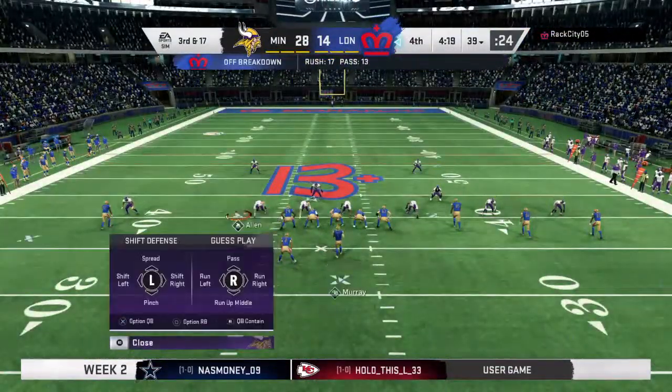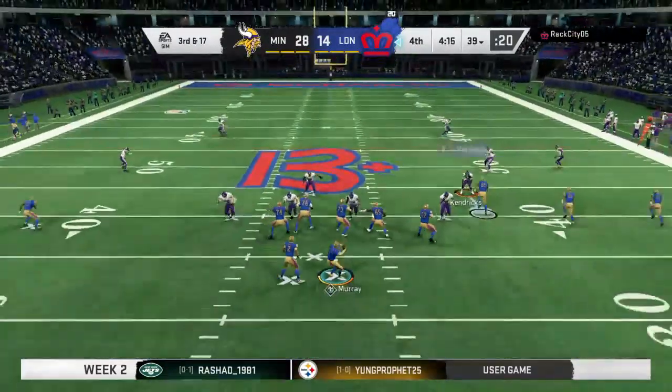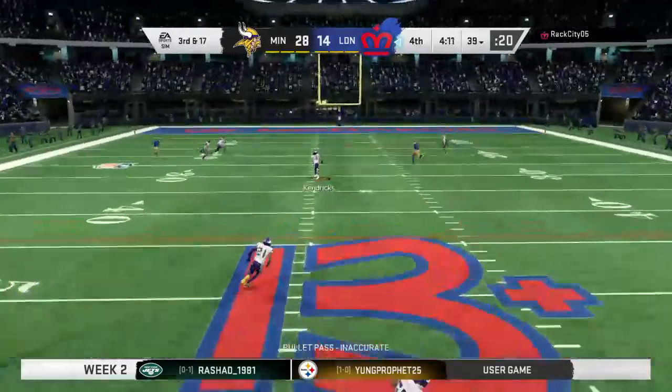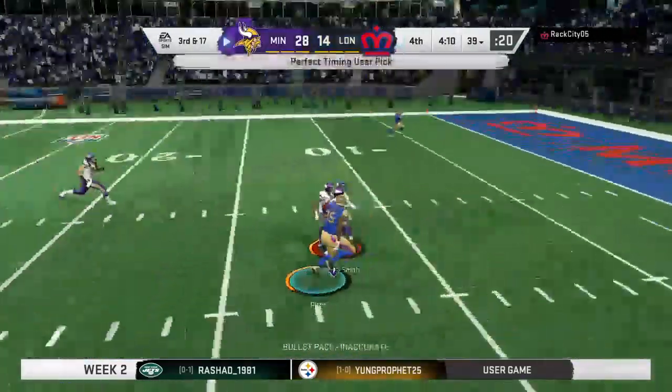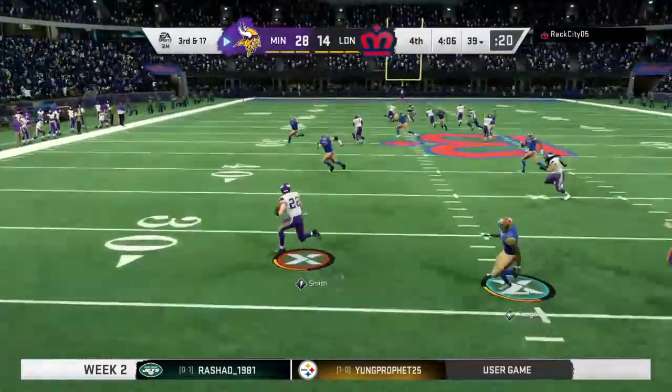The offense on third down tonight, a very anemic, 1 for 9 thus far. This is 3rd and 17. He's going to air one out. Into double coverage, and it's intercepted. Picked off by Harrison Smith.